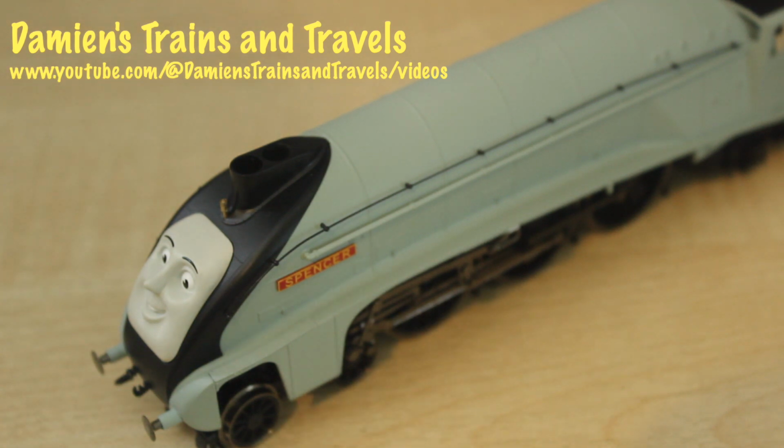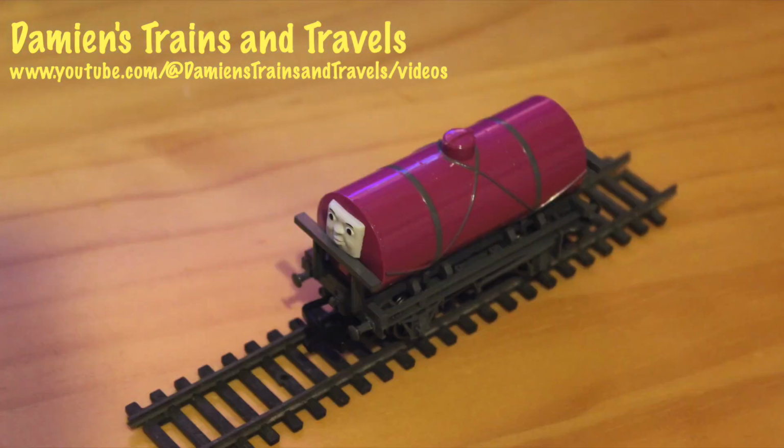And as I've probably said before, I've only got Spencer in the Hornby range, I haven't got him in the Bachmann range, but I prefer the Hornby one over the Bachmann one personally, despite some of the colours not being quite accurate. So yeah, for me, it's sort of mixed reviews.